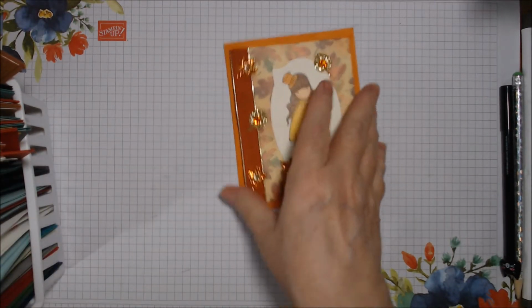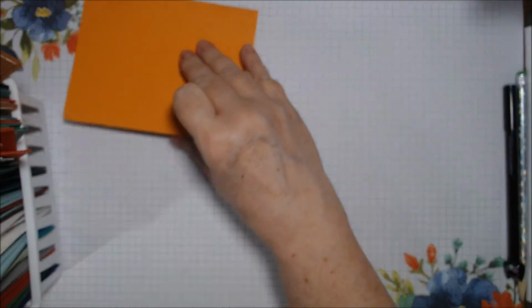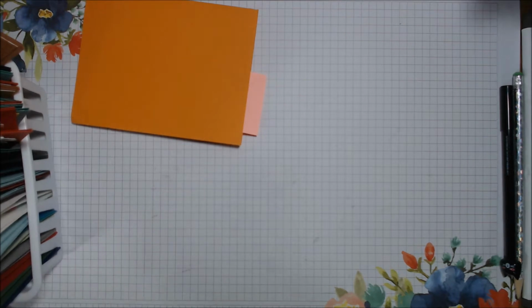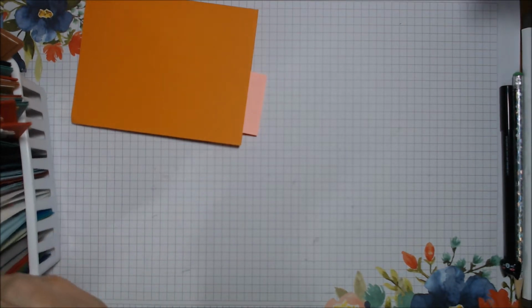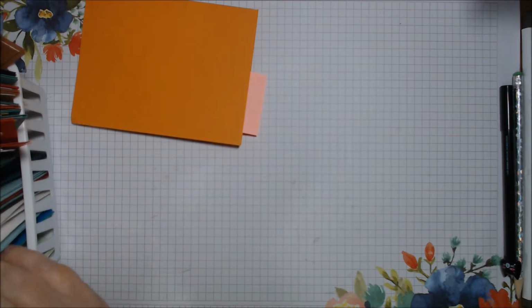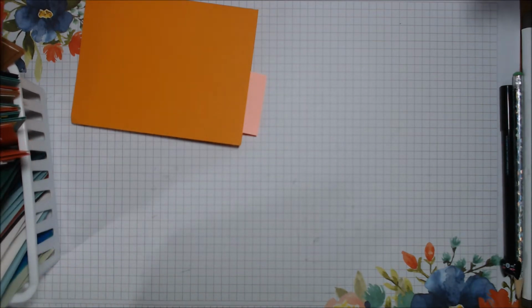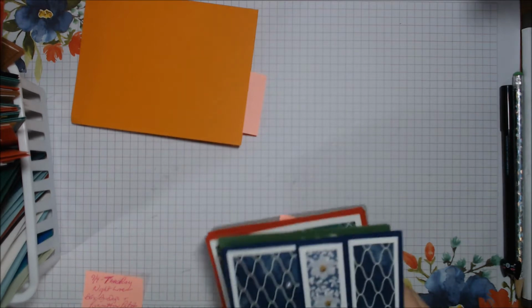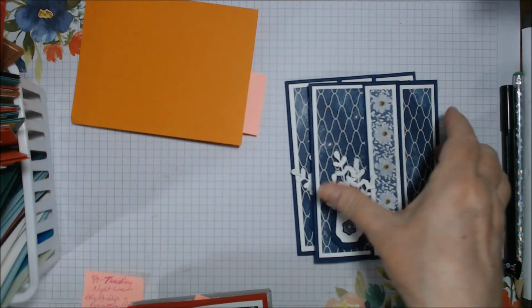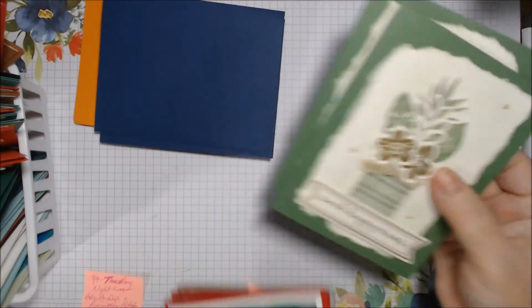So that's one. And then we had, I don't have a whole lot of cards on here for some reason. Anyway, Tuesday Night Live. Oh, I didn't do it that month. That's right, this was the month. That's another reason I was short on videos. Tuesday Night Live, we did Boho Indigo, 2 cards, and those cards as well.